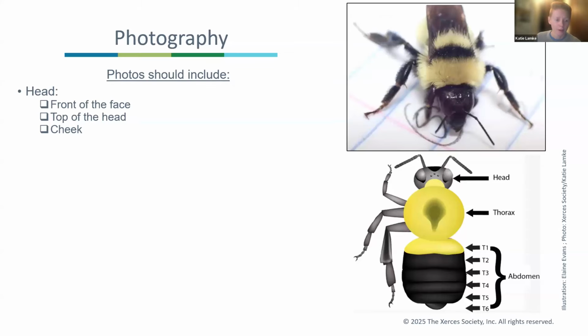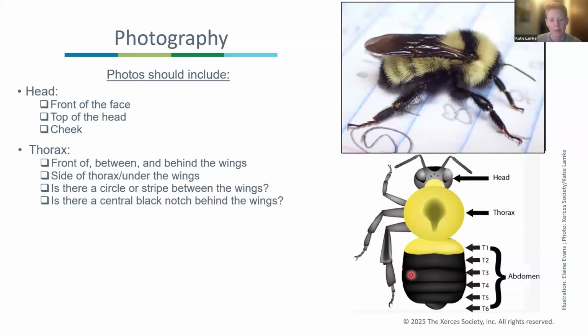So to zoom in a little more, I'll try and get my pen out here. When we're looking at the head, we want a picture that shows the hair color on the front of the face, which they're black here on this bee, and on the top of the head. So right here, they're black on this bee as well. And then the cheek length, which is going to be beneath the eye to the mandible. The next part of the body is the thorax, so the round central part of the bee here where the wings attach. If you can get a top-down photo of the bee and a photo from the side that shows sort of the colors beneath the wing base, it is very helpful.